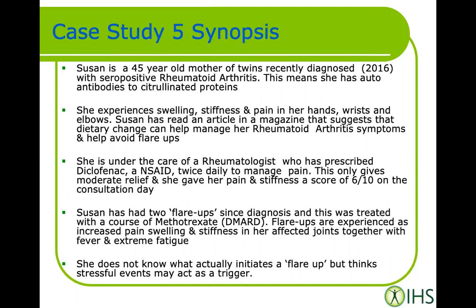It goes through her signs and symptoms. It tells you that she's under the care of a rheumatologist. She's had 2 flare-ups. It tells you the medication she's on: methotrexate, which is a DMARD. Again, you'll be familiar with this once you review the PowerPoint. Just from the little bit of research I've done on my own, outside the material as well, this exact medication comes up over and over again as the biomedical treatment for RA. And then it says that she doesn't know exactly what causes the flare-up in her symptoms, but she thinks it might be stressful events. So there's your case synopsis.